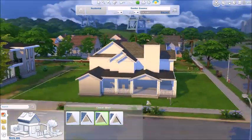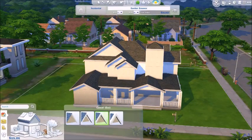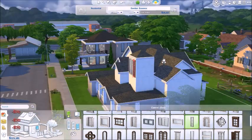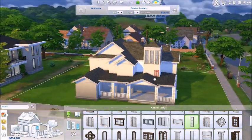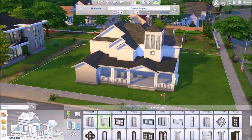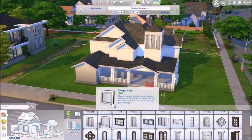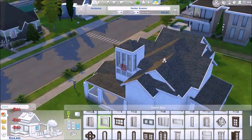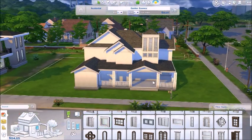So now I'm going in and putting all the roof trim around the whole house. I use a white roof trim, and here are the windows that I'm putting in. I didn't really know what windows I wanted to put around the bottom, but I knew I wanted there to be some. Those are the ones I end up using.